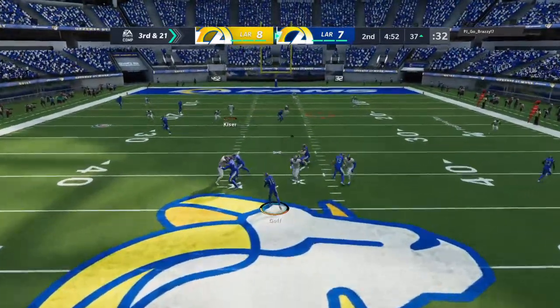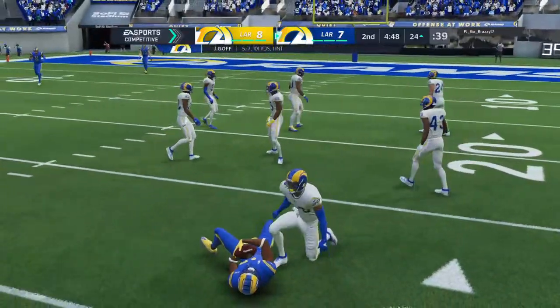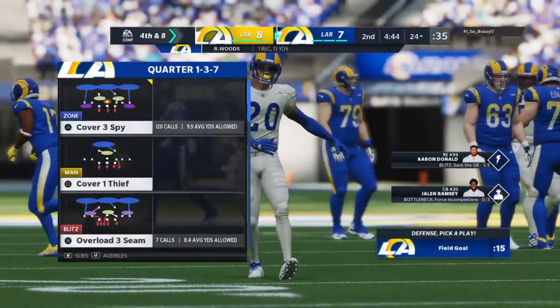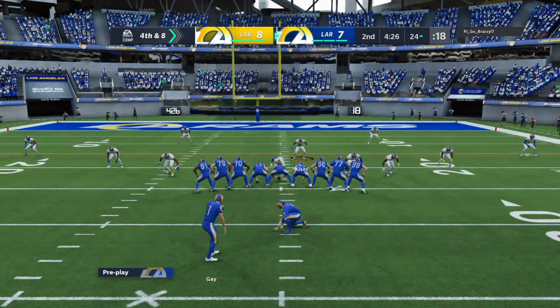Goff. And the open receiver, it's Robert Woods. And he'll be stopped here well short of the 1st down at the 24-yard line. They get 13, but it's not nearly enough. And it'll be 4th down.